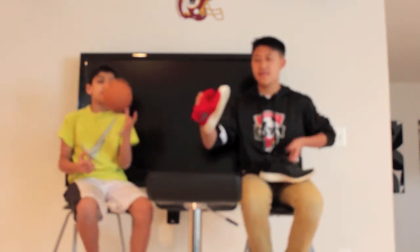Yeah, I mean, the Roshe Run, this midsole is pretty dense, and the materials, they're kind of cheap. I mean, it's not the best that Nike can offer.